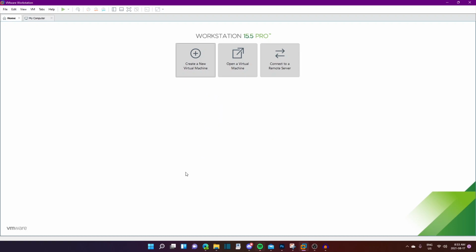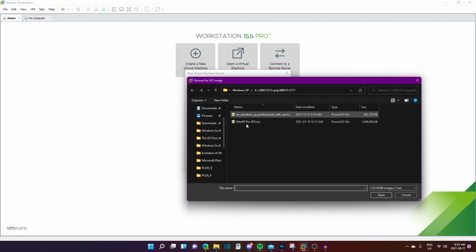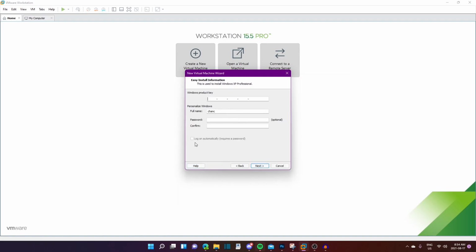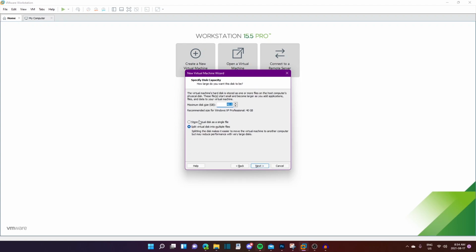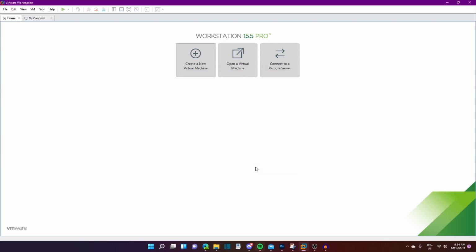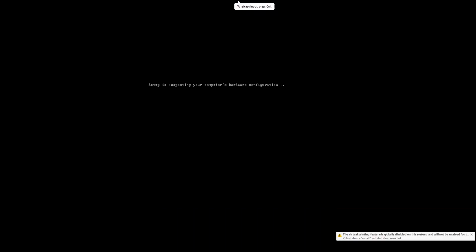So, first of all, we're going to create a new virtual machine here. I'm going to put in my ISO. And now I'm going to put in my product key, and there we go. So we are going to name this Windows XP Professional, and I'm going to give this 40 gigabytes of disk space, and yeah, we're going to power on this virtual machine, and we will soon be in the Windows XP installer. I'm just going to go to full screen here.